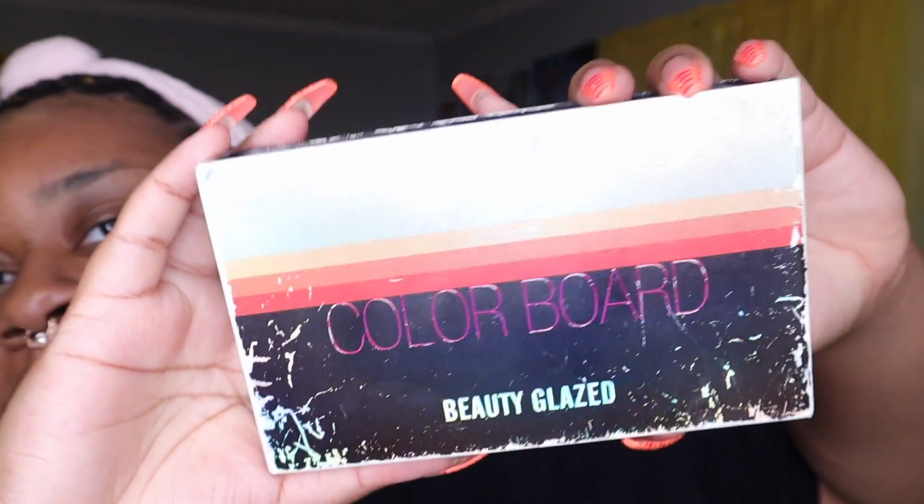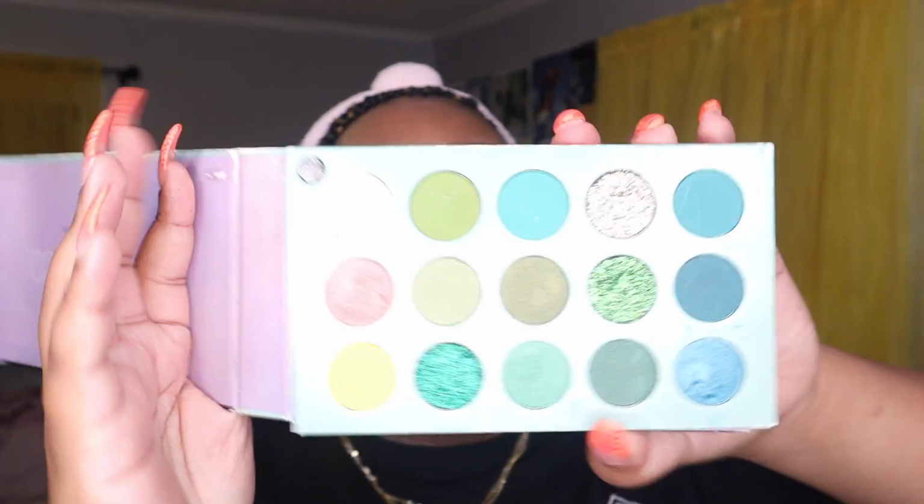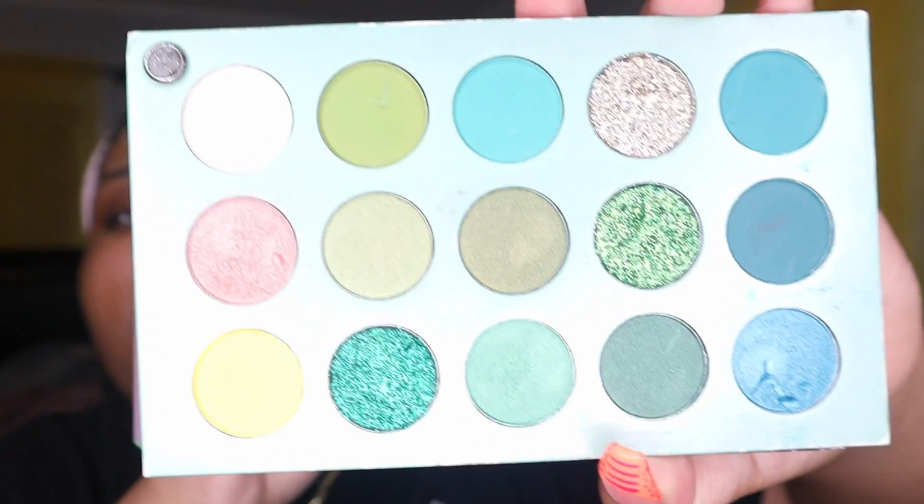And then I'm using this palette that was gifted to me. This is it. It's from Amazon, and I know a lot of you probably have this palette because it's literally been trending. And half the time I don't use any of these in here. The only reason I use this palette is for like highlighter.